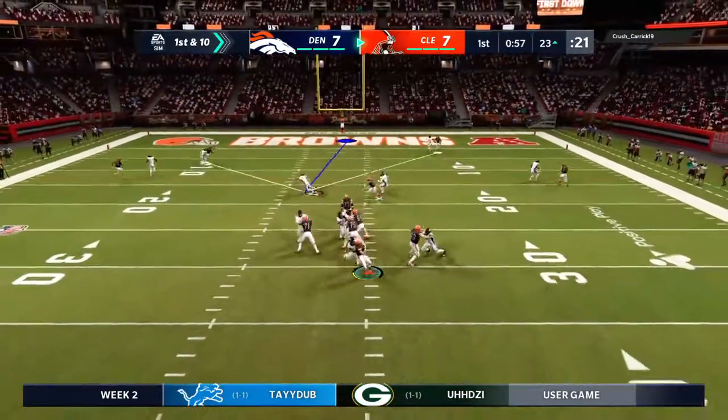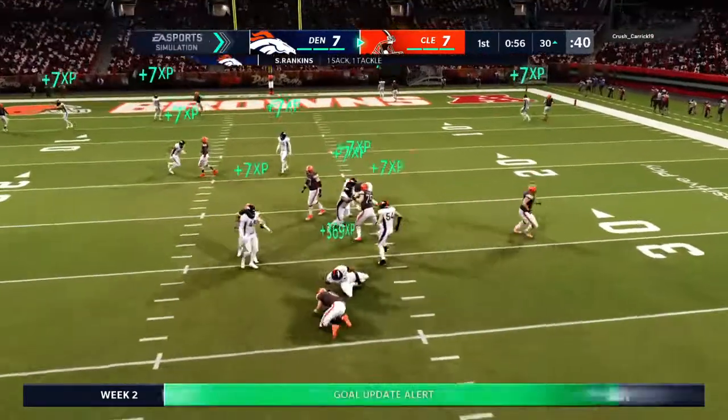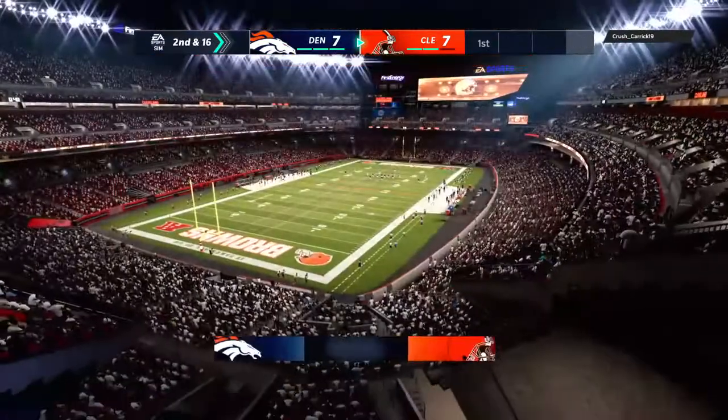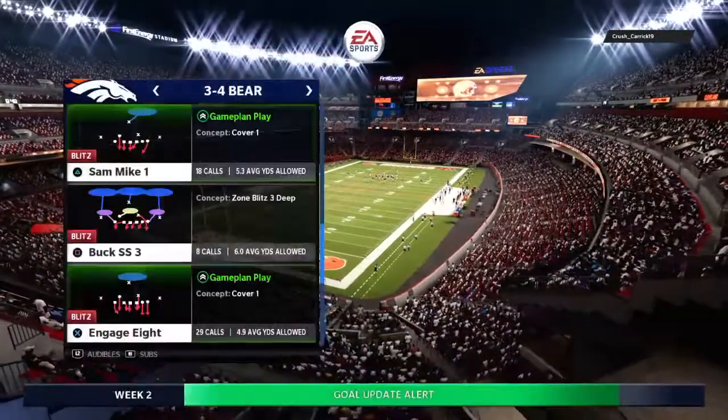Mayfield now looking to throw on first down. And he's going to go down. They sack him back right around the 30. Sheldon Rankins abruptly ends that play with a sack.